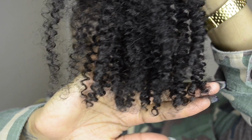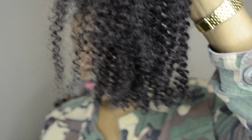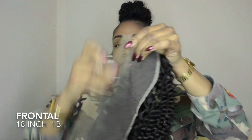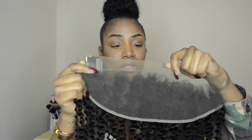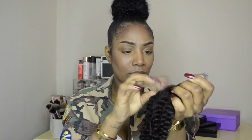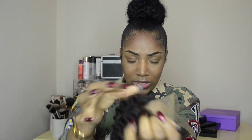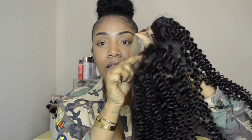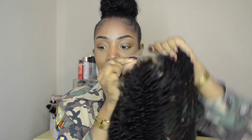This is a close-up. So this is my frontal 18-inch. You can see here, oh, it's not bleached. The knots are not bleached. You can see that the front is a little bit pre-plucked. There are no baby hairs. I don't like to have baby hairs, but you can definitely see that, well, I can see it. I'm not sure if you can see it, but I can see here that the curls are very tight from the root of the lace, and that's something I appreciate.